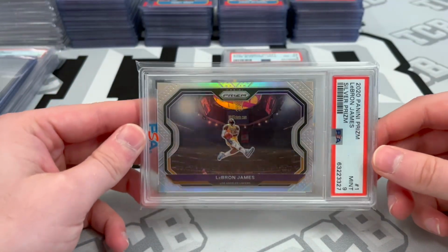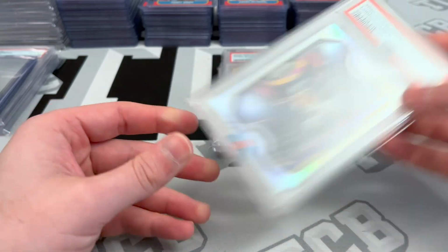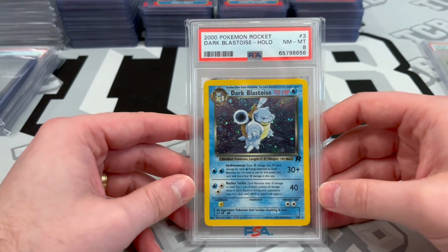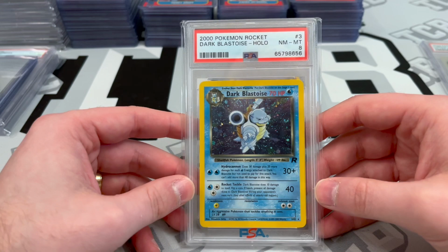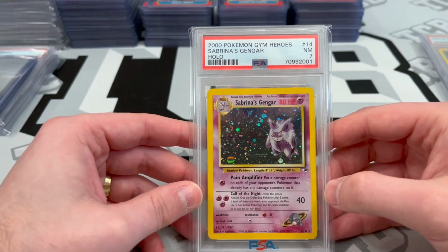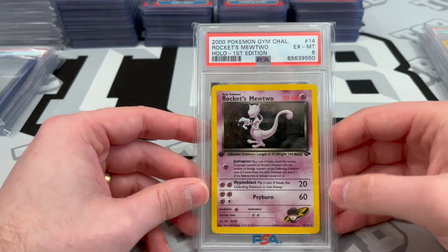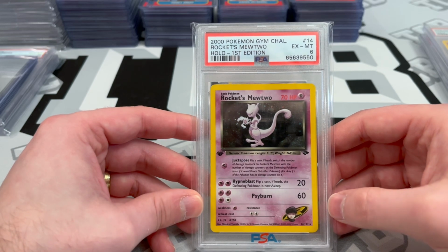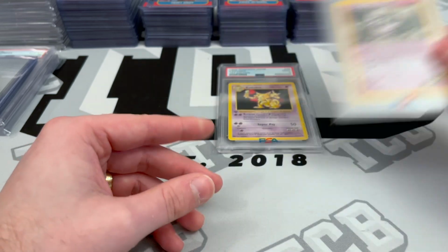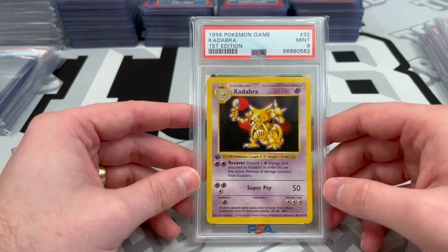You got a 2020 Prism LeBron James Silver PSA 9 doing the Kobe tribute dunk. And then you got 4 Pokemon slabs. 2000 Pokemon Rocket Dark Blastoise Holo PSA 8. Sabrina's Gengar from Gym Heroes Holo PSA 7. And then 2 first editions. You got a first edition Pokemon Gym Challenge Rockets Mewtwo Holo PSA 6. And then a PSA 9 of a first edition Kadabra.